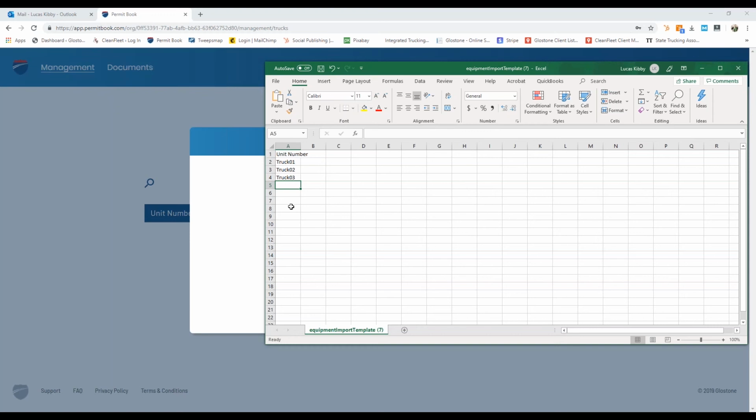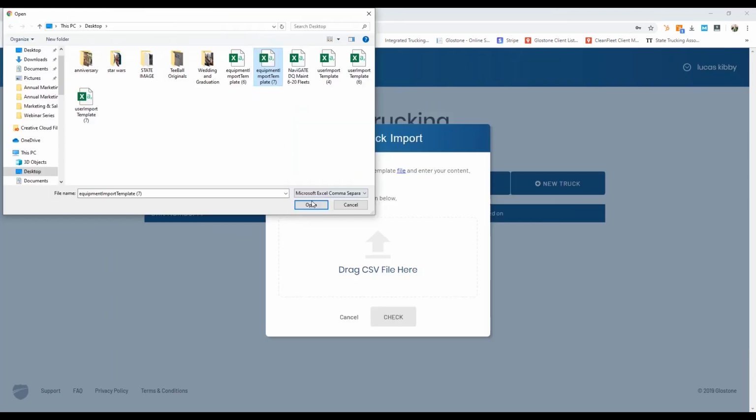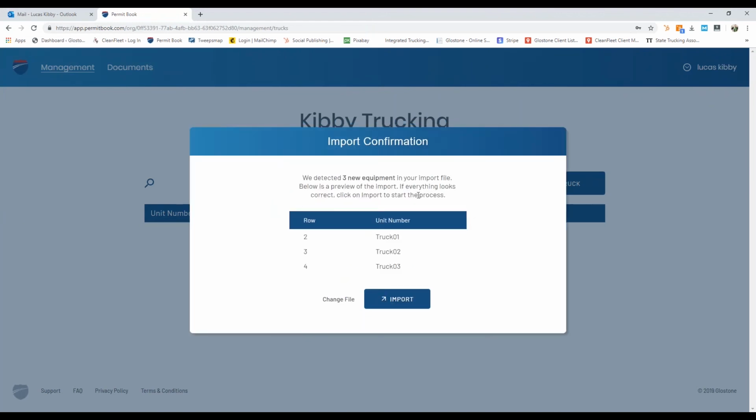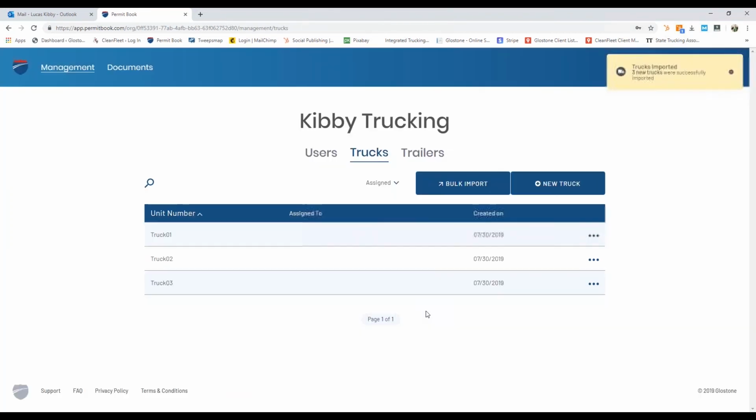So in order to keep that format, to keep it simplified, just use a 0 in front of the 1 when it's single digit numbers. So we'll go ahead and just add these 3 trucks. Save. Equipment number 7, and check. So it says 3 new equipment, truck 01, 02, and 03, import. And we added 3 new trucks in here.